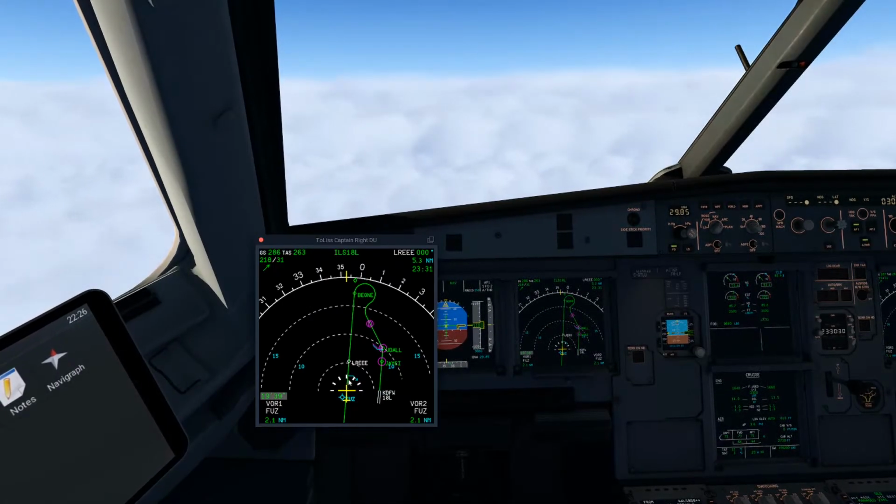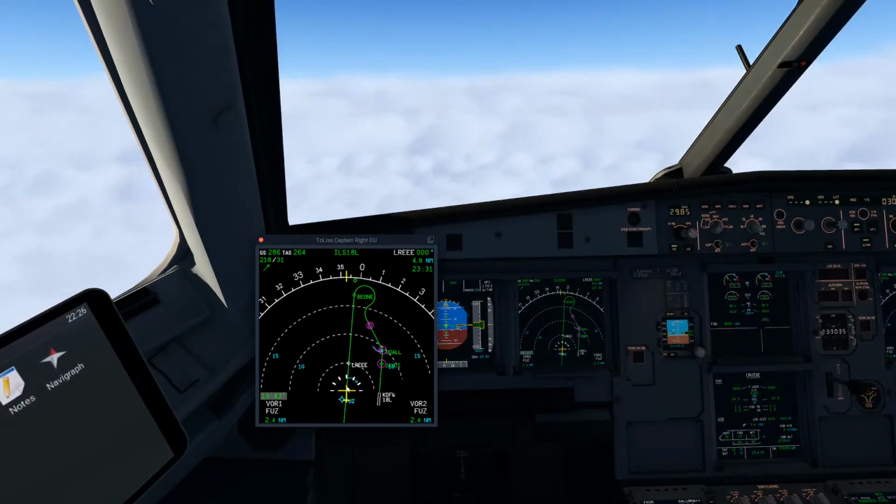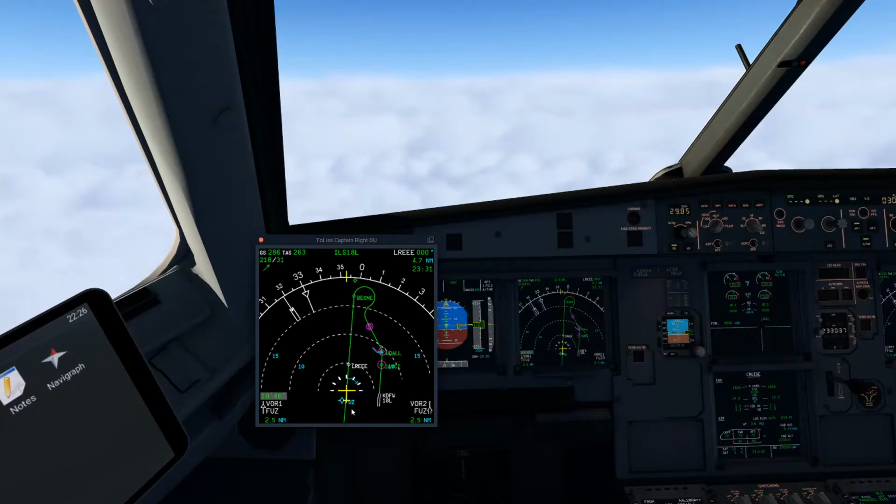I think we're going to begin the descent here. So this is the next top of descent. And the aircraft will begin descending again here.